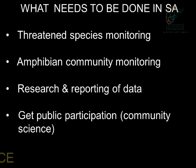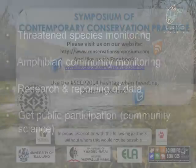And then get public participation. In the Western Cape, again, some of our group members, Donovan and Jean and others, worked with the local community, and I was amazed by the enthusiasm of these people and by the scientific contribution they're making. So we should not underestimate that.